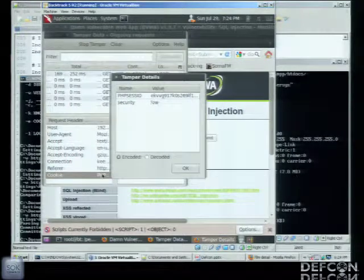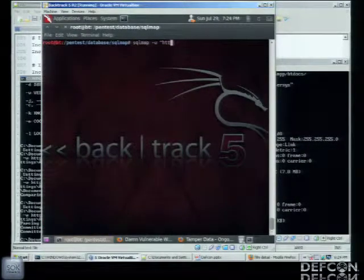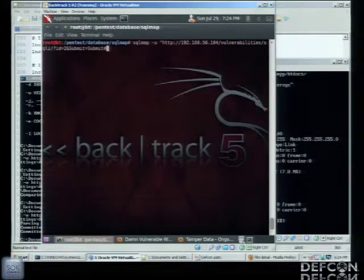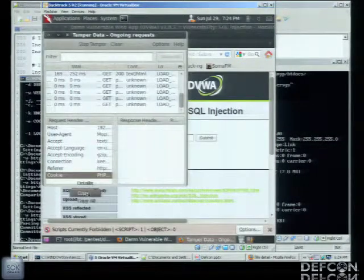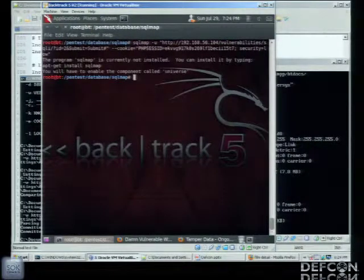So how many people here have used SQL Map, just out of curiosity? All right, so this isn't going to be too new for any of you guys, but hopefully it's entertaining for the rest. So SQL Map, HTTP. Let me grab the URL from here.